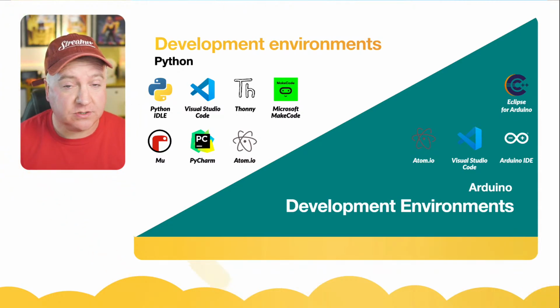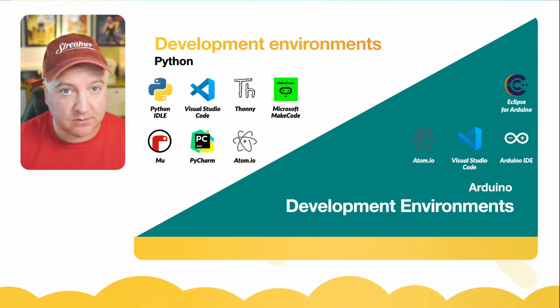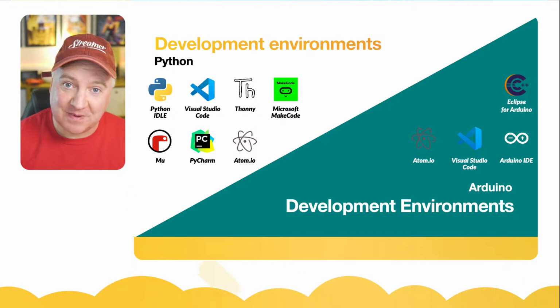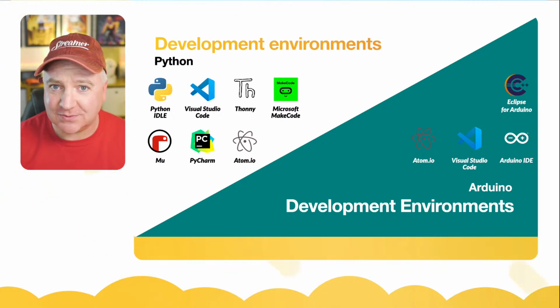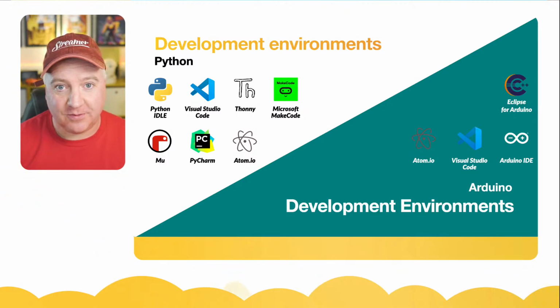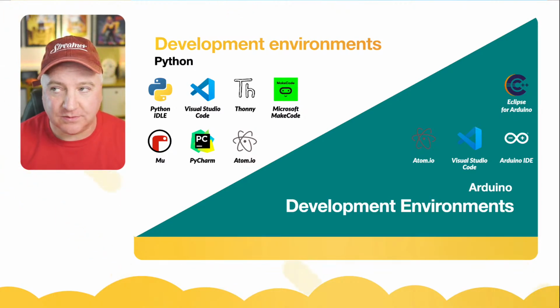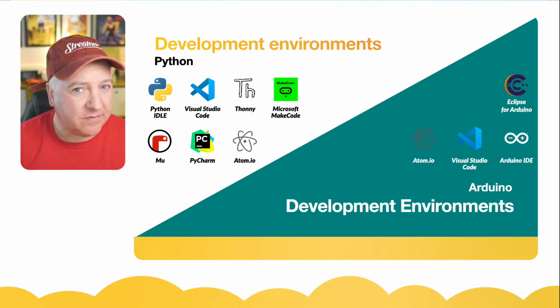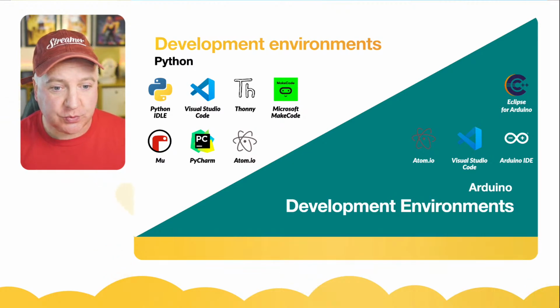Atom is cross-platform, works on Linux as well as Mac and PC and Windows. Again, you've got Visual Studio, which works on Raspberry Pis, works on, I believe, Linux as well as Mac and Windows. And then you've got the Arduino IDE, which again works on Mac, Windows and Raspberry Pi, I think. They also have a web version and a Chromebook version too.